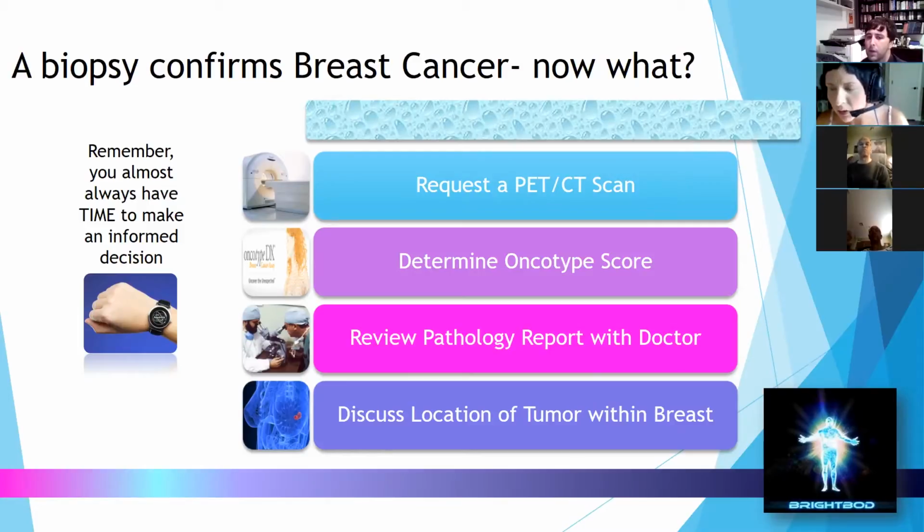Among the first things to do, appropriate for staging, is to request a PET scan. I can't tell you how many people I know that have had early stage breast cancer diagnosed because there's a small tumor in their breast. And come to find out months later, after they had some severe back pain, they actually were dealing with metastatic breast cancer that had spread from the breast to distant organs, in this case bone.